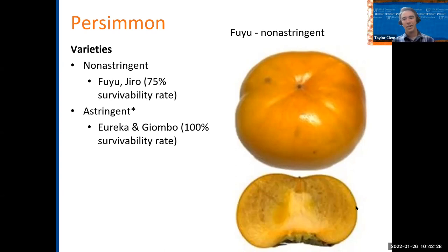So I'm like, but those are still available. You can get those. But the astringent varieties, the Eureka and Yomobo, are 100% survivable. So we can have our bad freezes that come through here and they'll be successful. Persimmons are delicious, and they're small, about 3 inches in diameter. They look kind of like a tomato, but they do not taste like a tomato, that's for sure. But they are yummy, yummy.